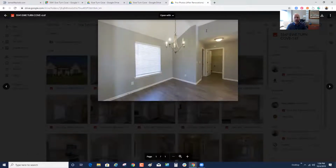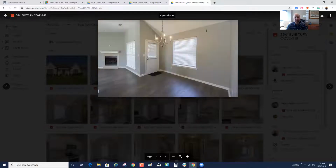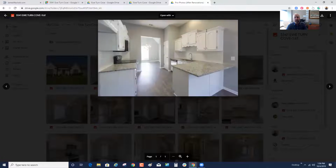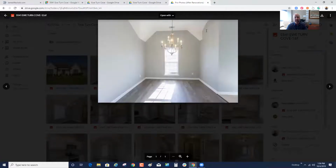Check out the breakfast area here where you could do a 4 or 5 seat table, and then the kitchen with granite countertops, a subway tile backsplash, white cabinets, stainless steel appliances. That includes a brand new microwave, range, and dishwasher. Light fixtures we put in this house are absolutely gorgeous. Check out that little house.